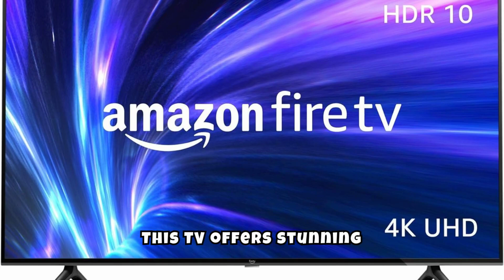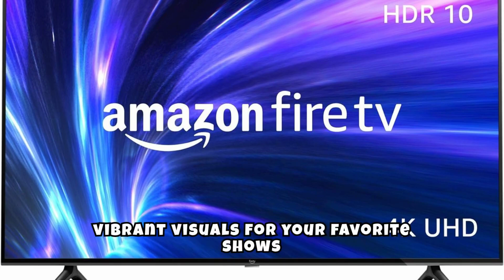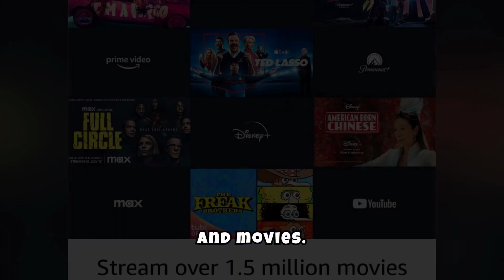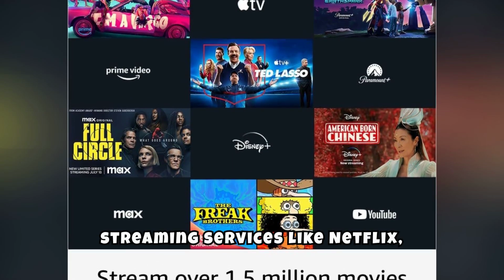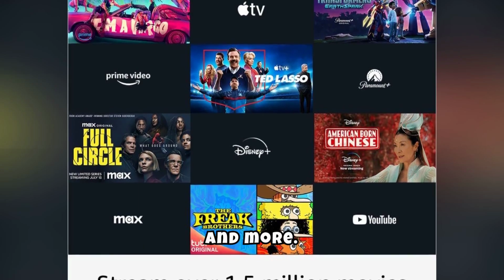This TV offers stunning 4K Ultra HD resolution, providing clear and vibrant visuals for your favorite shows and movies. Integrated with Fire TV, it gives you access to popular streaming services like Netflix, Prime Video, Disney+, and more.